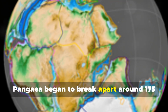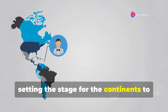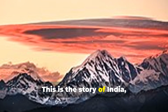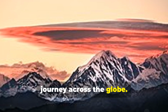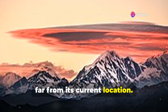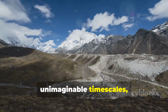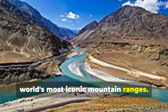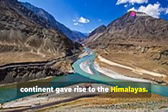Pangaea began to break apart around 175 million years ago, setting the stage for the continents to drift to their current positions. This is the story of India, a landmass that made an incredible journey across the globe. India was once situated near Madagascar, far from its current location. It's a tale of powerful forces, unimaginable timescales, and the dramatic birth of one of the world's most iconic mountain ranges. The collision of India with the Asian continent gave rise to the Himalayas.